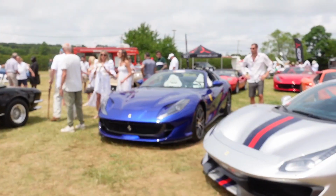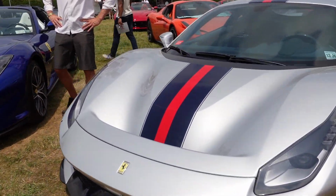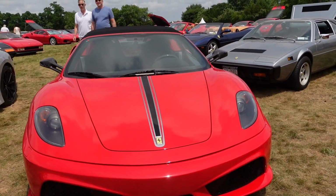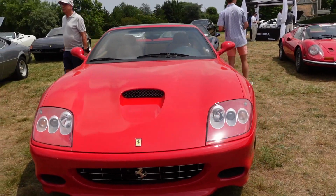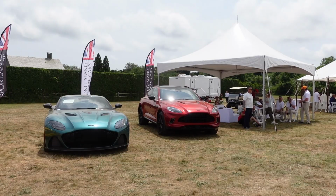So we've got the 812 GTS, we've got this Argento Nürburgring 488 Pista with red and blue stripes, next to a 430 Scuderia 16M Spider. There's only 499 of these in the world, so it's very special to have one here today. Next to a Super America. This car is also really rare.